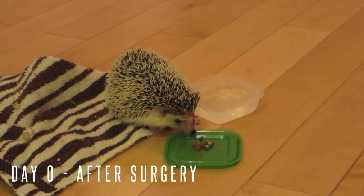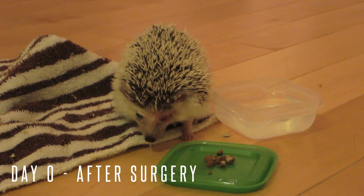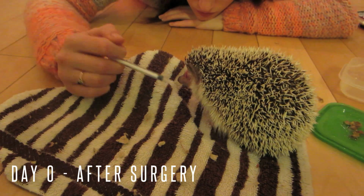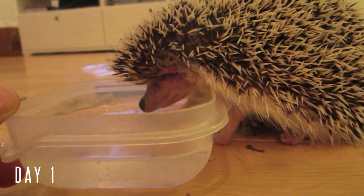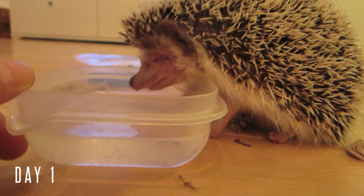You just kind of put it in his mouth, shove it in, and then I put him upright so that he can just taste it, and because it's so little, it'll get into him. Yeah, you know how they stick out their tongue and lick everything, anyways. But yeah, so we had to do that for 10 days, twice a day, once in the morning, once at night.